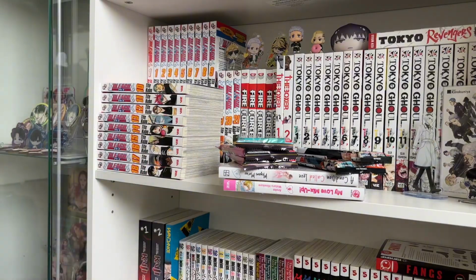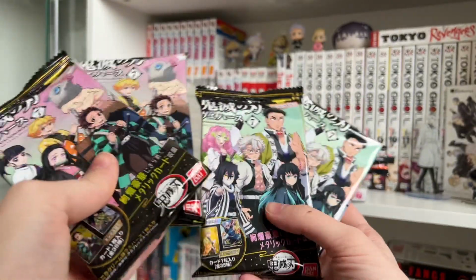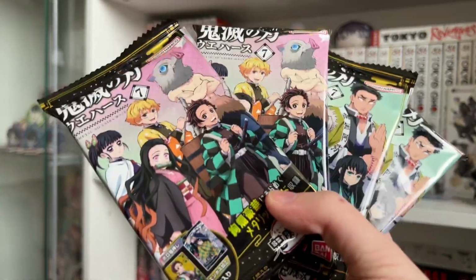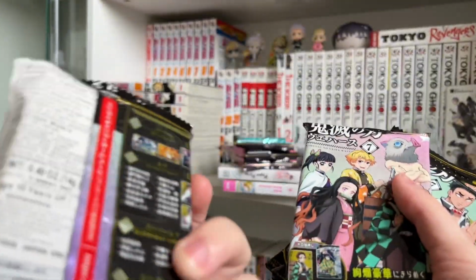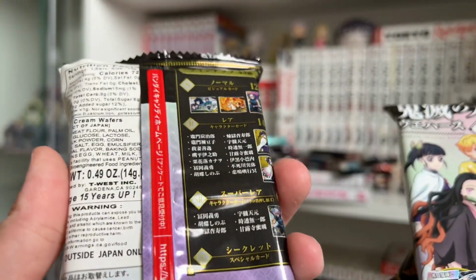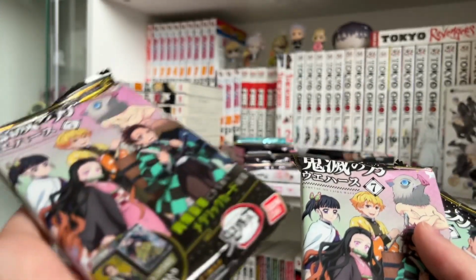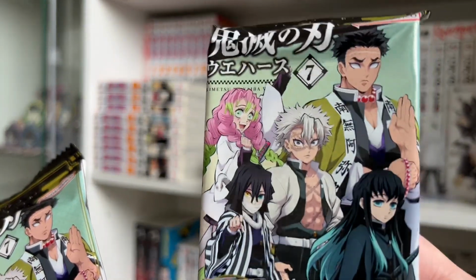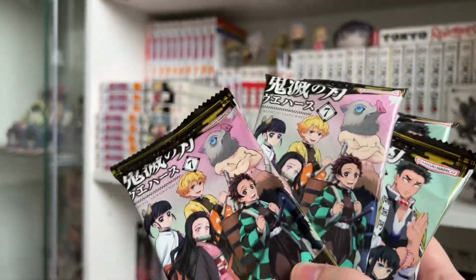The last wafer cards that I got were 4 of these Kimetsu no Yaiba, what do you call them? Wafer card things. This is version 7. I had no idea there were so many variants, but I just saw Giyu, and I was like, okay, you have me sold. So yeah, it looks like there's normal, rares, SR, and then SEC. I don't know, I'm not really a card knowing person. Once again, I got these for shorts. So we have the Hashira design on the front, and this one just has the core 4 plus Kanao. So yeah, got 4 of those.